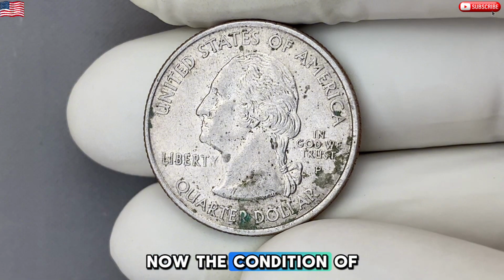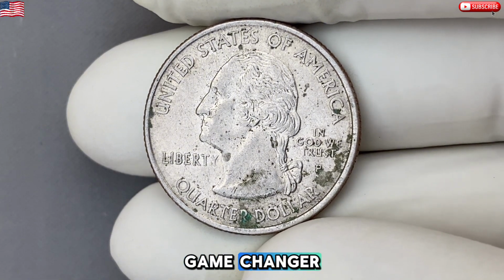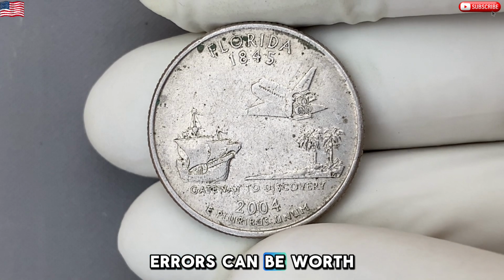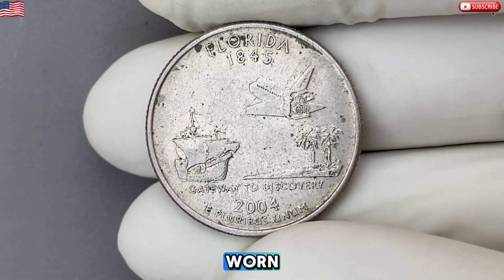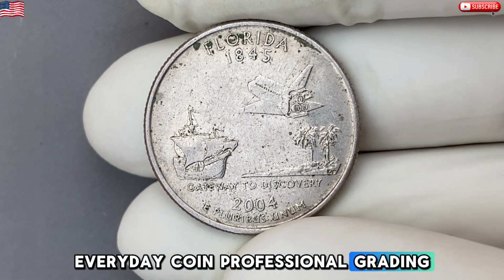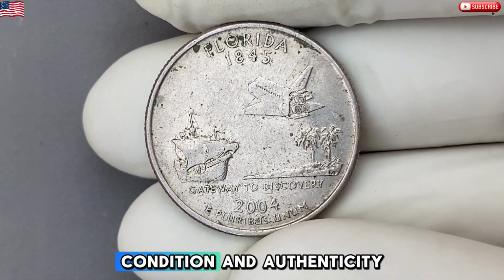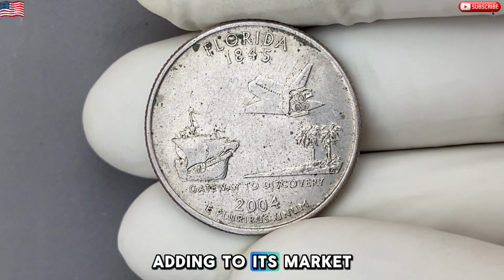Now, the condition of the coin is a game changer. A flawless, uncirculated Florida quarter with any of these errors can be worth exponentially more than a worn, everyday coin. Professional grading by services like PCGS or NGC can certify your coin's condition and authenticity, adding to its market value.